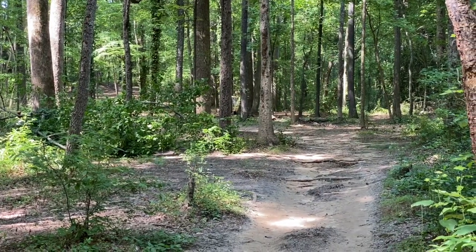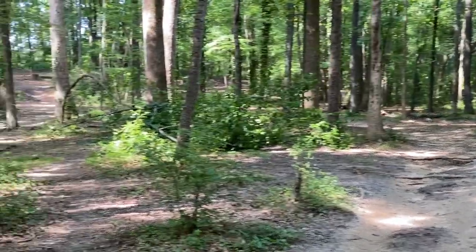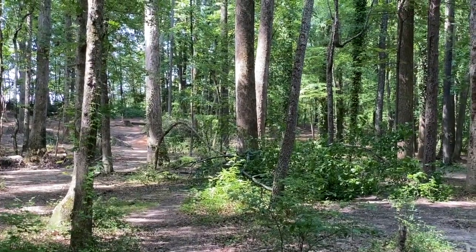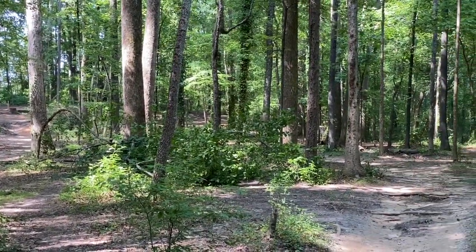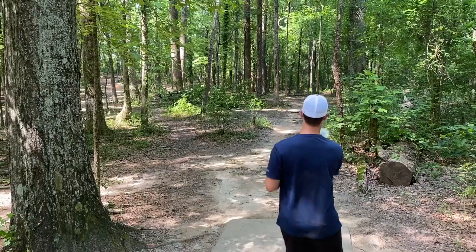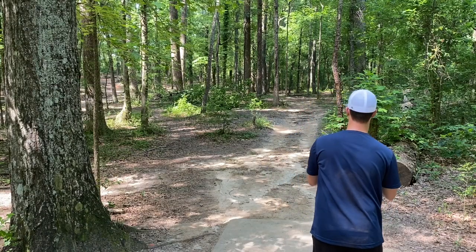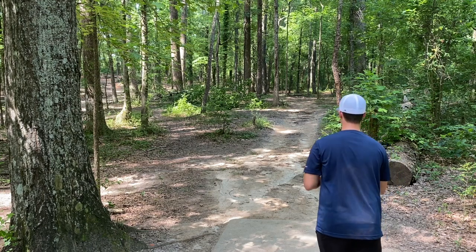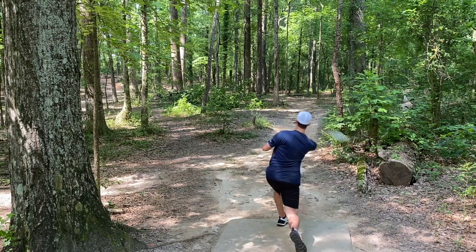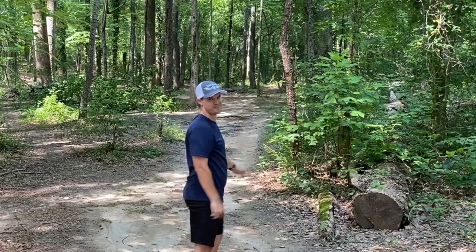And so it's kind of a weird angle to get there. So I actually like to take this forehand route. It's kind of a chance to throw that route, but we'll see if it works. As you can tell, that route did not work too well.